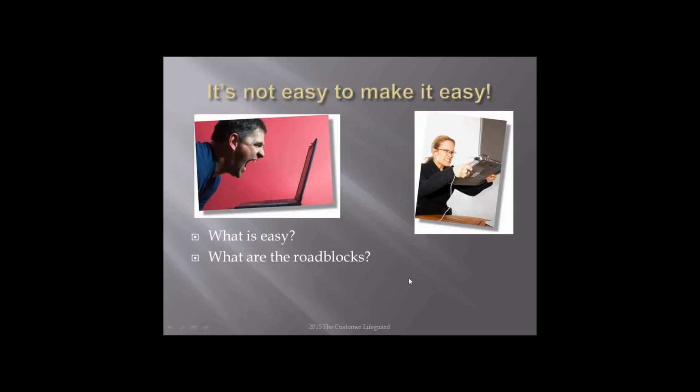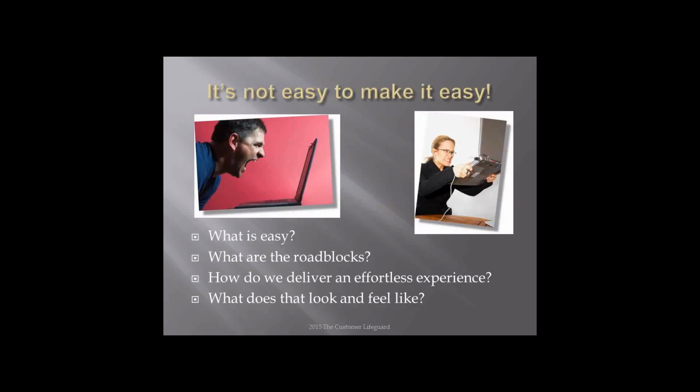We're going to talk about some of those as we go through this and some of the things that people run into. How do we deliver this effortless experience that people are talking about? And then what does that look and feel like? So these are the things I want to touch on as I go through my presentation, and certainly I know that Sarah will also be giving us some ideas about how we can do that.